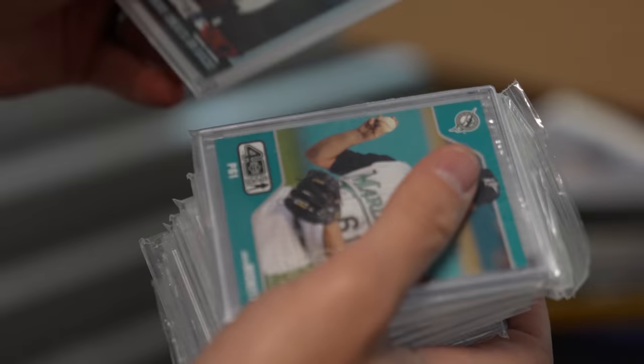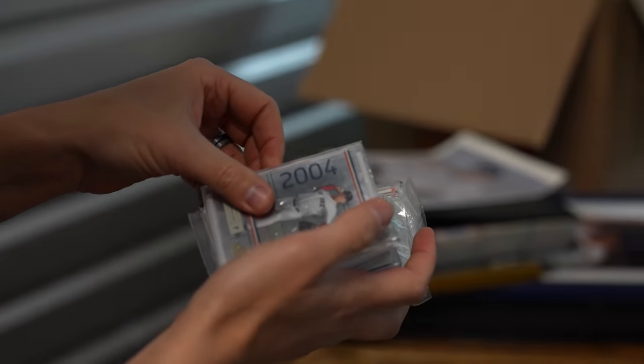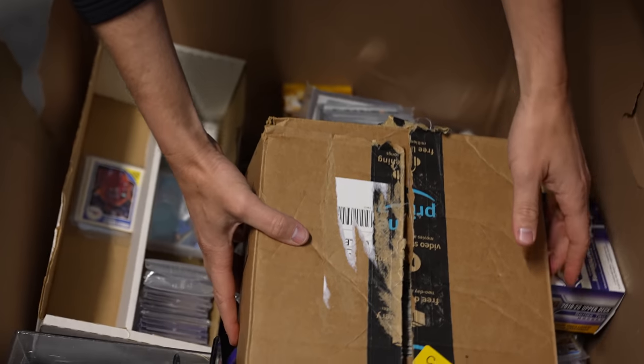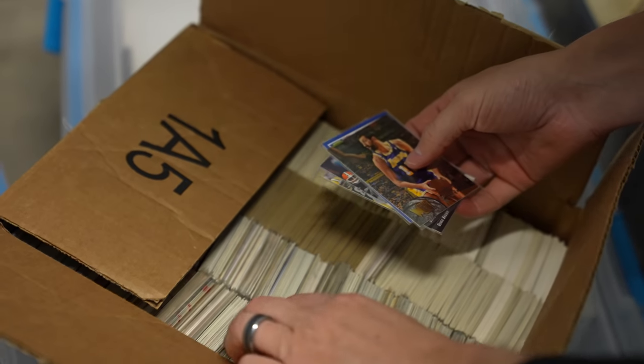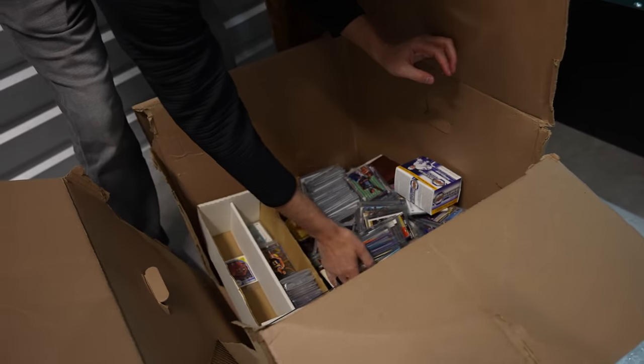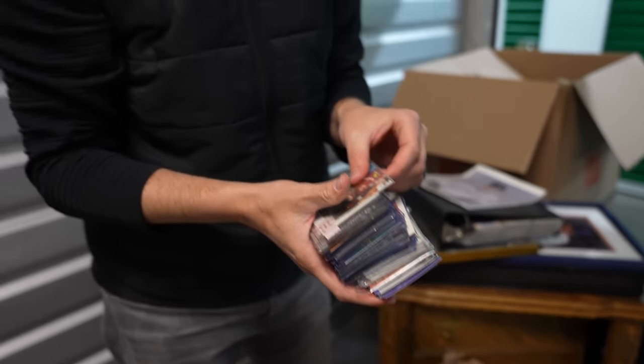I'm gonna start right here at this. Mickey Mantle. Detroit Red Wings. Hockey, surprisingly, has been super good. Curt Schilling. What's this box? Dang, there's so many cards. Oh my gosh, this is gonna take a while. I love the ones that are in protective sleeves. Like, you would think they'd be smart enough to say, this is a good card.